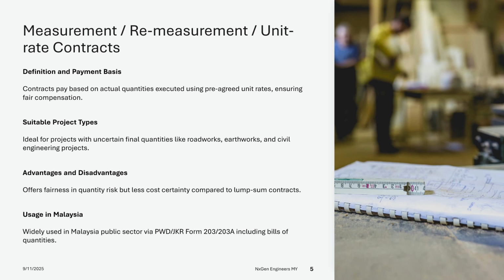The main advantage of this contract type is its fairness in handling variable quantities, which helps reduce disputes over quantity risk. However, it offers less cost certainty for the employer compared to lump sum contracts. In Malaysia, PWD Form 203 to 203A is the standard form used for such contracts, and it includes bills of quantities and measurement-based pricing.